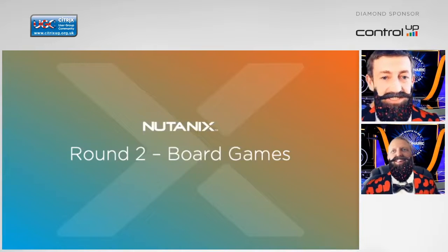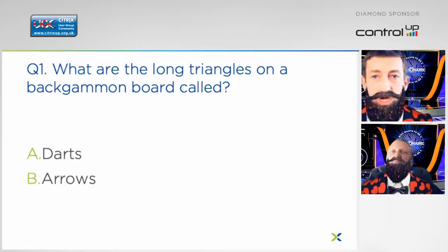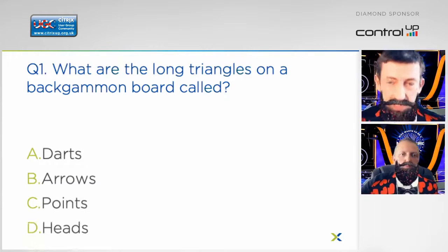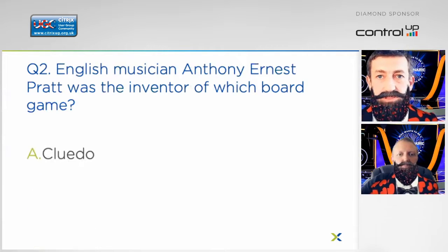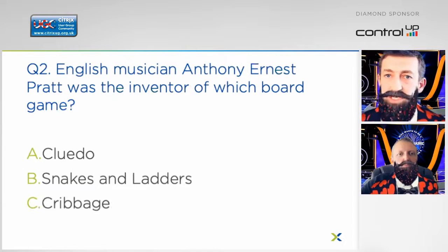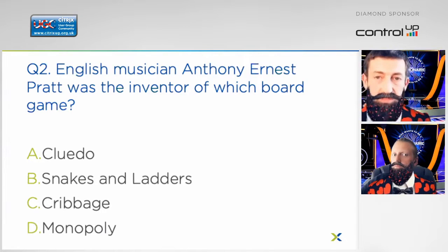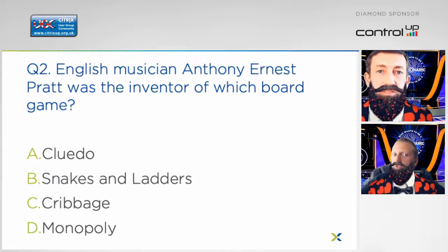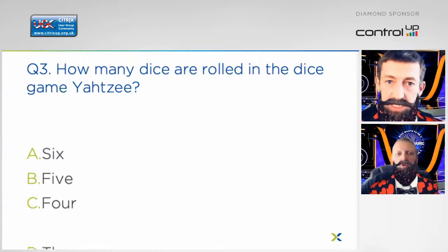So let's carry on. Long triangles on a backgammon board, what are they called? English musician Anthony Ernest Pratt invented what? How many dice are rolled in a game of Yahtzee?